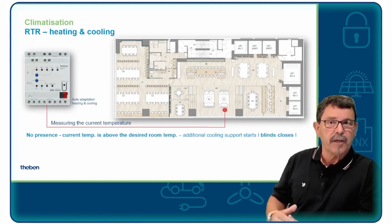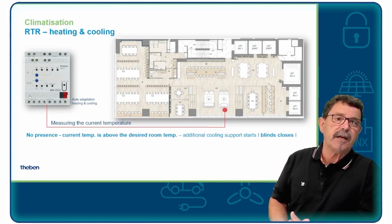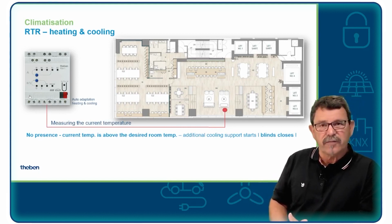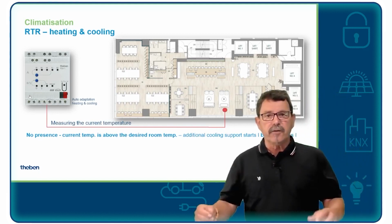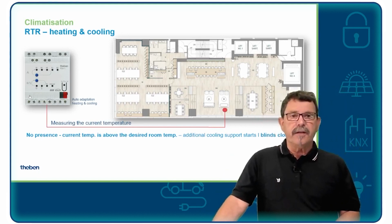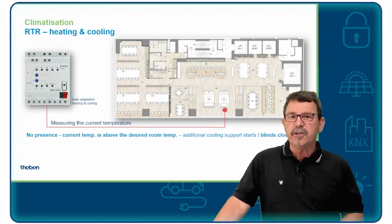So that means you get automatically intelligent added value. The shading drives down and gives you additional support so that the temperature in the room does not heat up too much. When you enter the room, the slats are positioned to their calculated position from the weather station as an example.